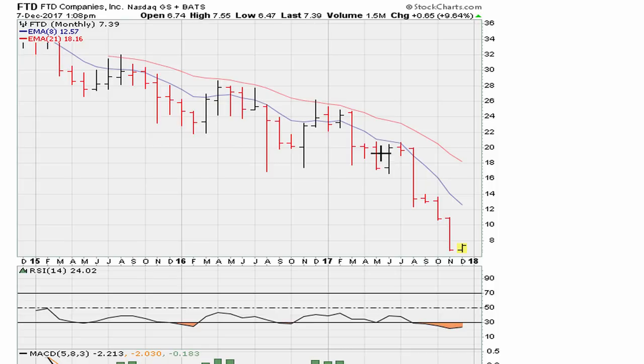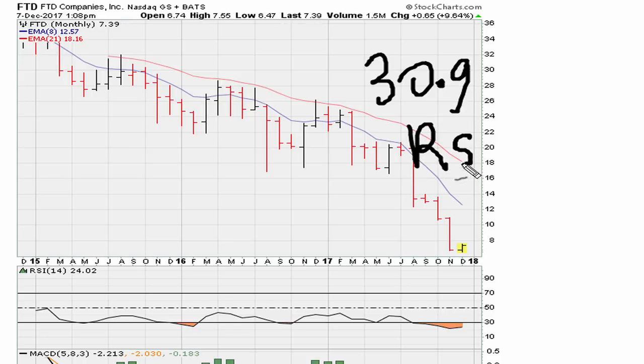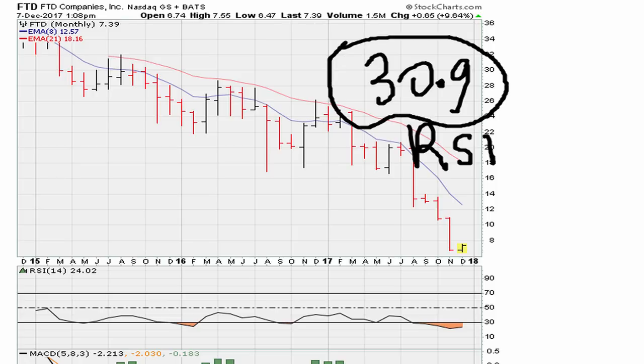Now, one thing I can say about this is be careful when trying to find stocks from a technical standpoint, stocks that are trading below 30.9 on their RSI. Now, this is a monthly chart, so I'm going to use the monthly chart. And the trick is stocks that are trading below 30.9 tend to be very bearish. They have a lot of weakness, and until they move above this number, they are always going to have the threat of recording lower prices.